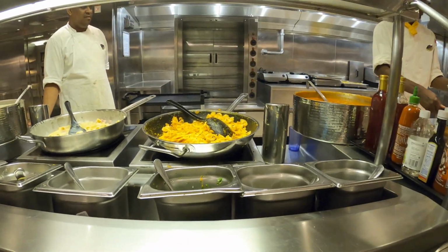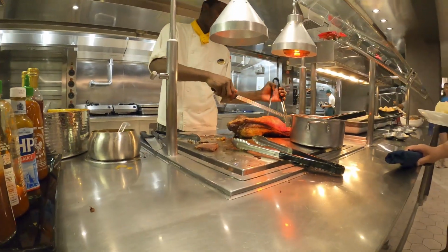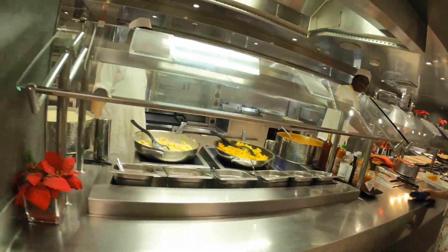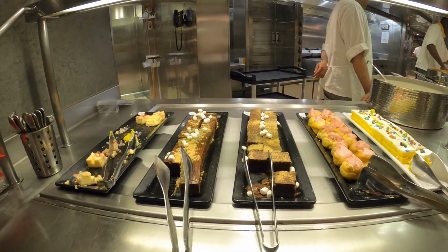If you want to get something cooked in the wok, or pasta, you can order it made to order right here. They've got several options right over there, and they're carving up the meat right there. Looks pretty good. Okay, one last section of desserts, and that's going to close out the buffet right there. We'll go ahead and get a table. We'll do a little sample plate for everybody, and then we'll see you when we get over there.